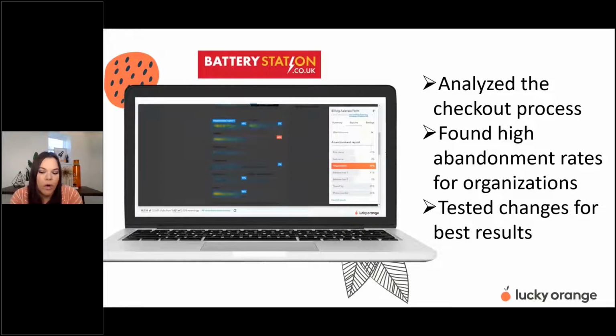They used a tool called Form Analytics, which shows you how people are using your forms, whether they're converting, abandoning, dropping off, and what the weakest point of their form is. Here, we can see highlighted that the organizational field had a 43% abandonment rate. Because they served both companies and consumers alike, removing that field really wasn't an option for them. So they took this to their web team and they designed different test methods, such as A/B testing, and just made the organizational field smaller to find their best solution.